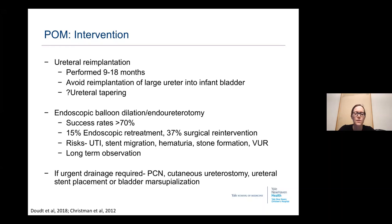The risks include urinary tract infection, stent migration, hematuria, stone formation, and the creation of reflux. There have been a couple of descriptions in the literature of trauma to the ureter requiring a reimplantation at that time. And some authors argue for double stenting to prevent recurrence of the stricture. Most of the stents are left in place for 2 months. Long-term observation is really required, as this is a newer technique, and most of the series in the literature are small retrospective or prospective series without long follow-up.